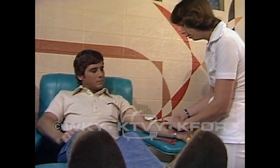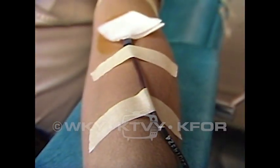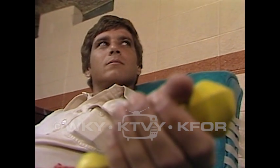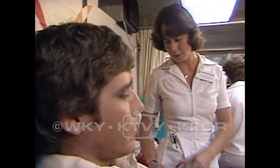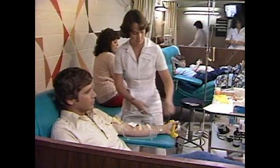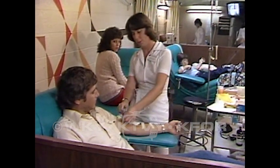The first step, of course, is to find a donor. It takes about 5 minutes to donate 1 unit of blood, and a healthy person can donate a unit every 56 days. This bag of blood isn't just set up on an IV pole and plugged into someone else. Whole blood is rarely used for infusion anymore. It's separated in a centrifuge to yield its 3 component parts.